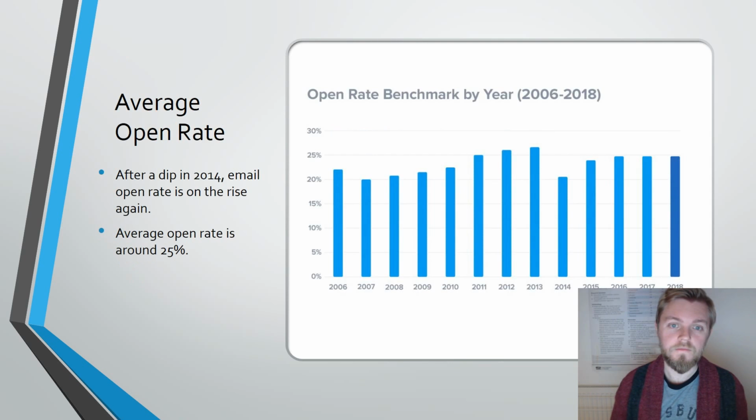So the average open rate at the moment across all sectors online is about 25%. It dipped in 2014. It went down to like 21%. It's now back up to just under 25, I think it was like 24.8%. So if you've got an open rate of more than 25%, then you're doing pretty good, but there are things that we can do to boost that even higher.